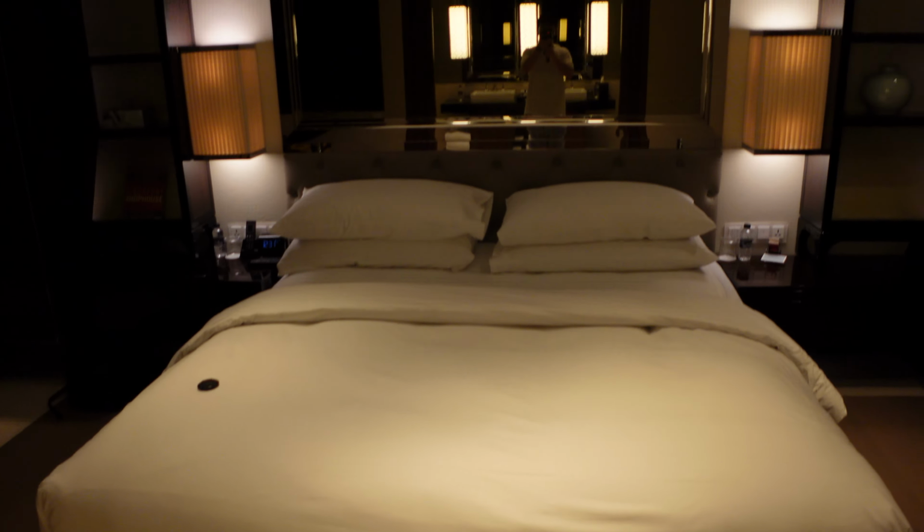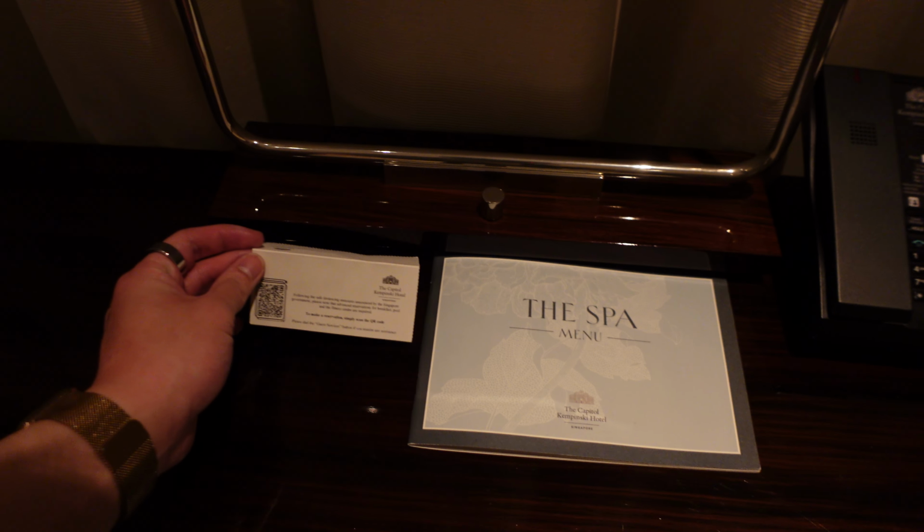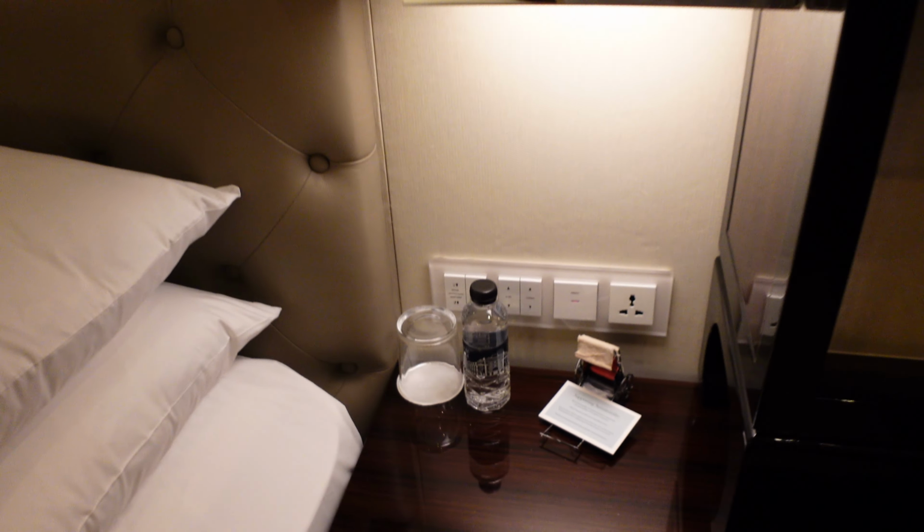So here we have a pencil. I hate how hotels are switching to pencils now. This is a high quality one. A notepad, which I'm gonna take. This in-room dining, I'm hungry, I would order this right now, but it's closed. Spa menu. It's pretty refreshing to see all this stuff in physical books. There we go, QR code. Looks like I have to make a reservation for breakfast tomorrow.